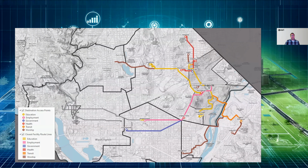I think the one outlier opportunity location was the Sikh temple in the Northwest. There's only one in the open data set for worship locations. And so that was always the furthest that people were traveling, to get to that one temple up in the Northwest. But you can see the spread of those routes between this gray example here on the left-hand side and tract 111, and it's really quite varied depending on, number one, the size and location of the tract.